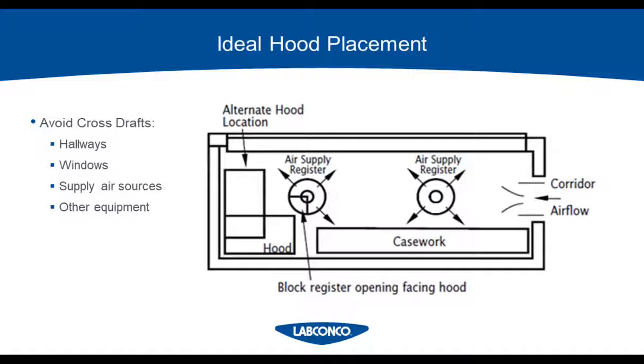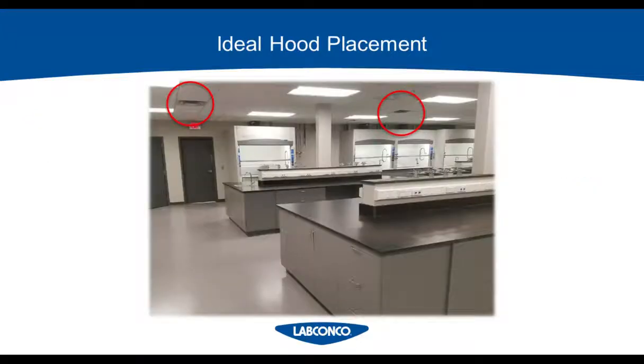Ideal hood placement. Airflow is turbulent and it doesn't have much density. So having the hood as far away from an airflow corridor, away from walking areas, and having air supply registers pushing air down into the room and not towards the fume hood. So putting in a block register if there's a diffuser up close to where the fume hood is. Again, not often do we always have the ability to design our laboratories, but if we do have that option, trying to keep the fume hoods away from any type of movement of air that would create turbulence and disrupt the airflow and restrict containment, which is what we're trying to avoid.